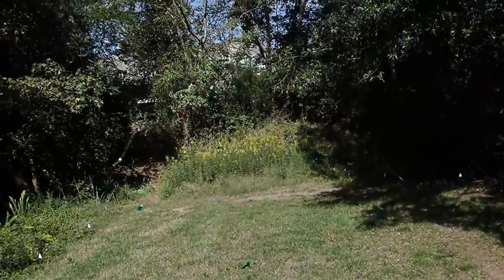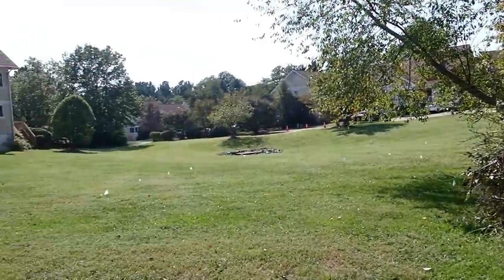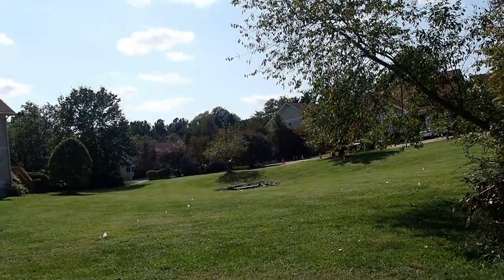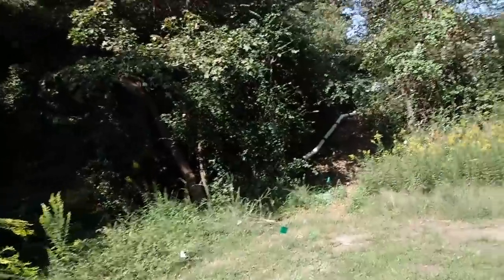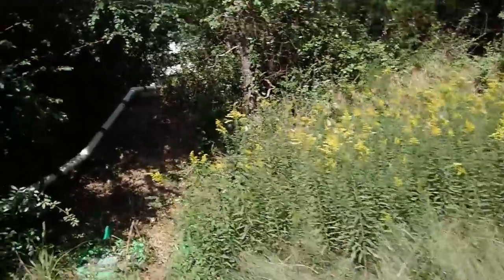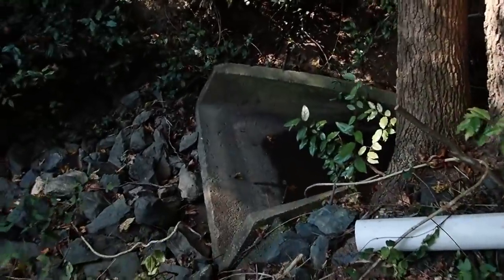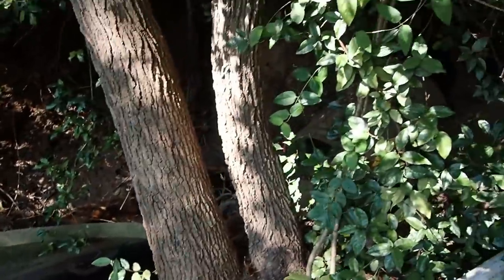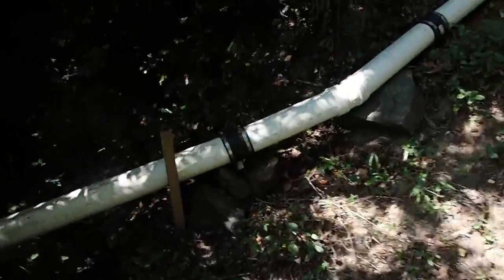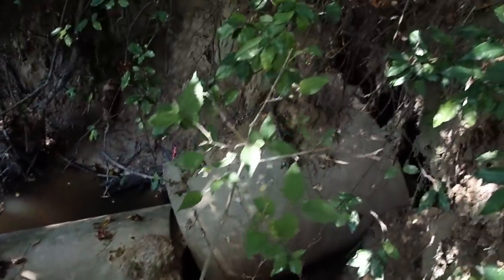And here is our newest project. It's actually for that community up there. They just have no access. So we've been given access through the neighboring community to come through here, because we are going to be clearing this pond dam off and putting a new overflow in it, because this one is currently falling apart. It's separated. So as you can tell, the pipes are falling apart and the dam is about ready to bust.